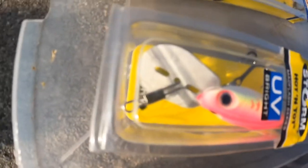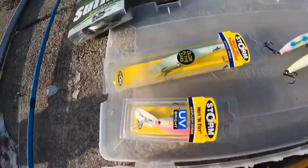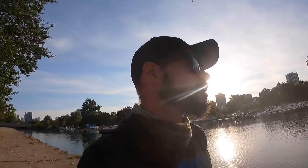And here is a Hot 'N Tot. We're gonna throw that right now, also by Storm, and those are hot salmon lures. Again, a reminder, if you don't wanna waste your time and get so frustrated, be sure to start coming out here between September 20th and October 5th. Basically, September 20th and further on, that's salmon time. All right, let's get rigged up and let's go.